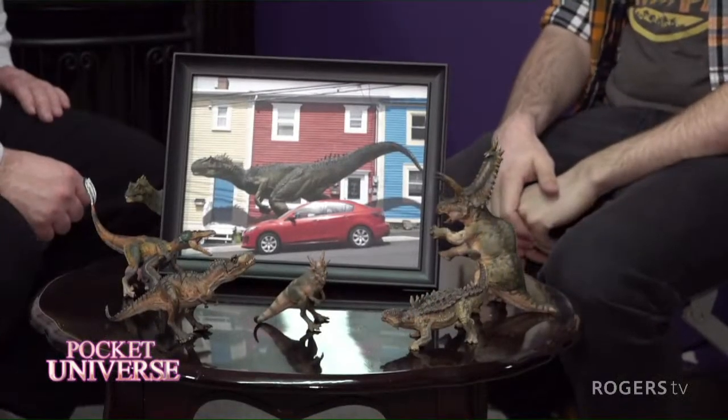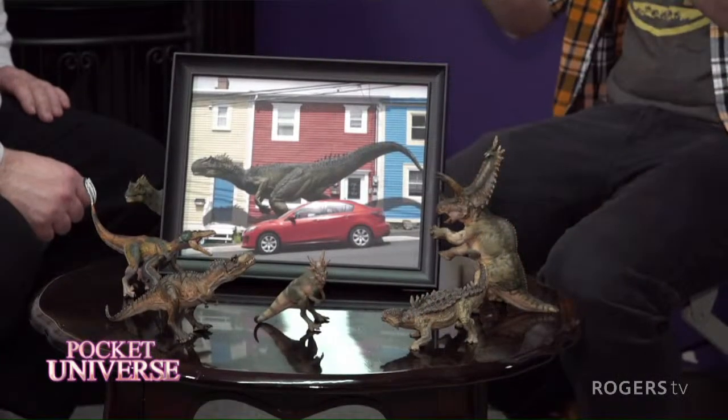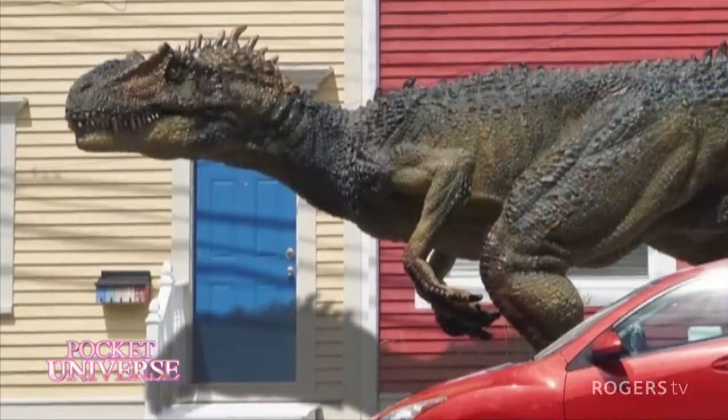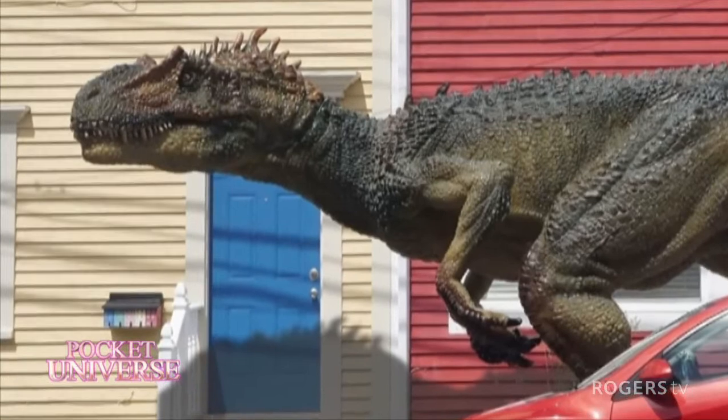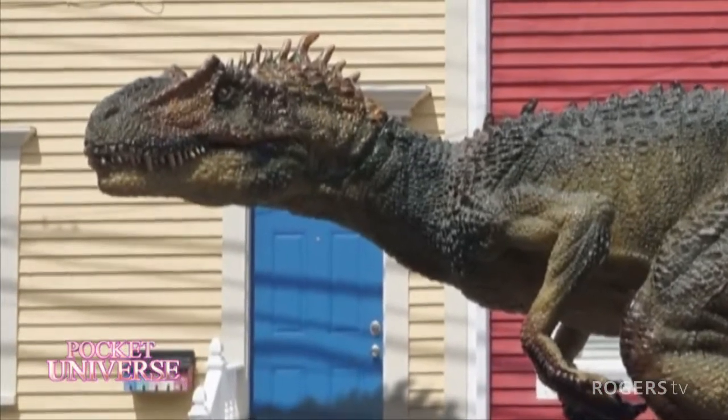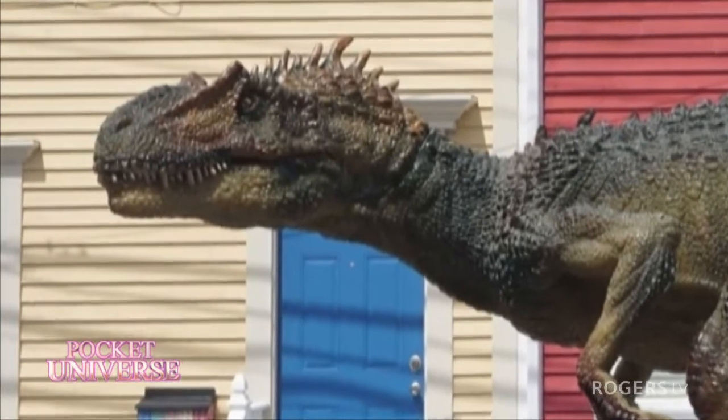Yeah, I found these really high quality figures. These dinosaur figures I found on Amazon, and there's a place in town that sells them. And I basically go to wherever I want the dinosaur to be. I take the photo, hold the dinosaur up where I want it to be in the photo, snap the picture, and then edit my hand out. I add some shadows, add some details, match the lighting, and it makes a pretty convincing photo.